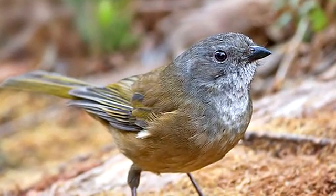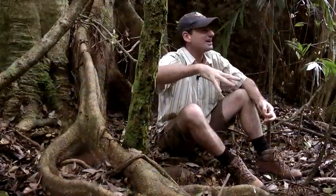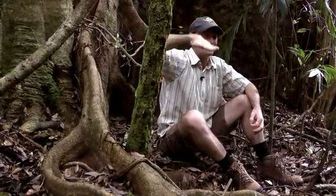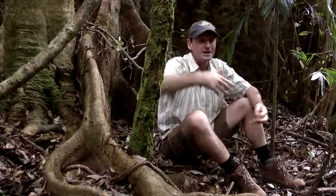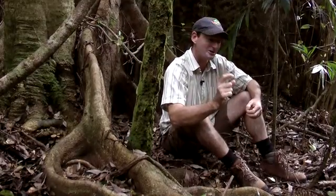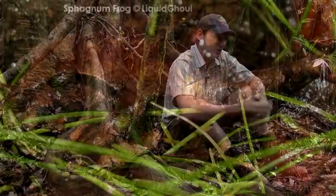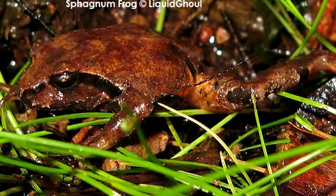So right up near the peak of Mount Highland, we're at about 900 metres or so here. Another 400 metres of climbing elevation to our west is the peak of Mount Highland. Olive whistlers are frequently seen there, as are sphagnum frogs, which are a tiny frog about that big, which lives in headwater soaks, so very damp areas on the forest floor.